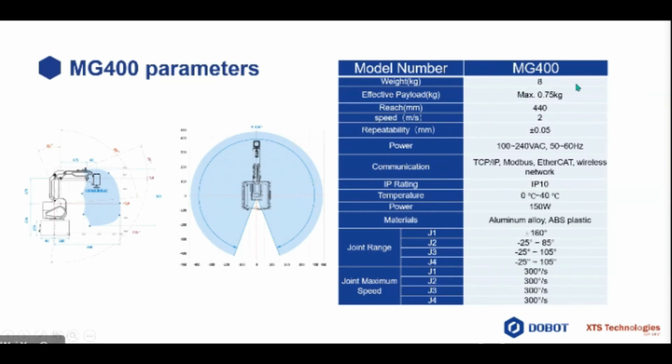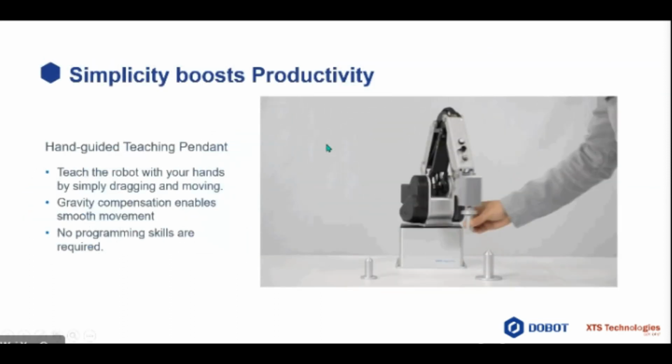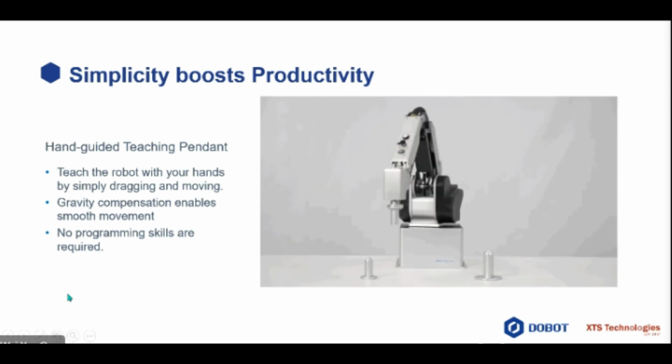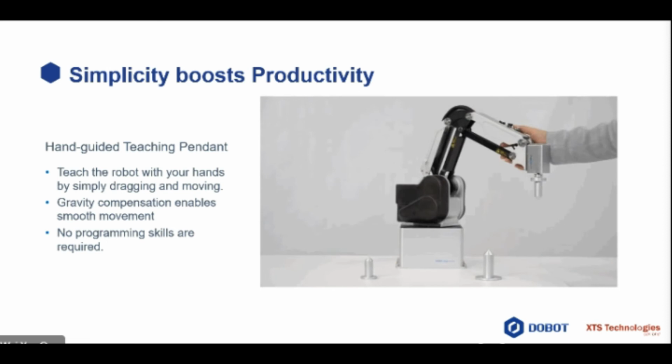So the whole robot weighs only 8 kg, and the payload can go up to a maximum of 750 grams, and speed is 2 meters per second. And yeah, it's an industrial grade robot. First of all, we can use hand-guided teaching to teach the robot. So there's no programming skills required. You can just simply drag the robot and it will record the pathway that is traveled.